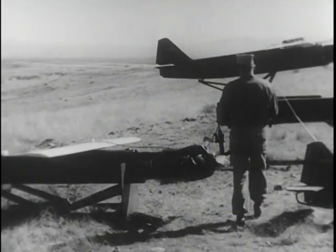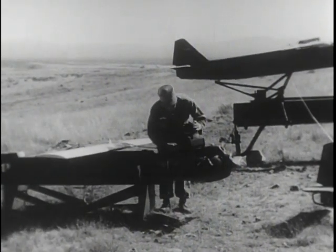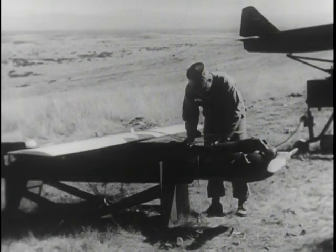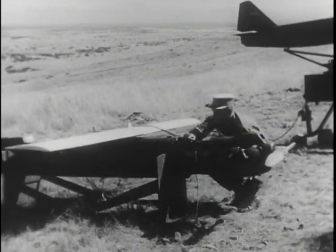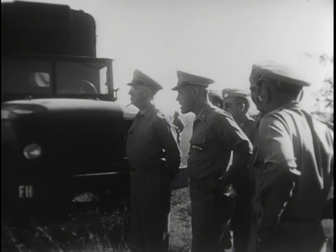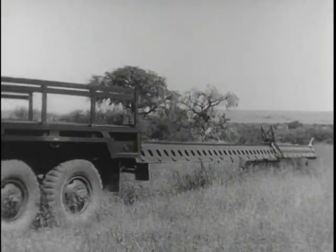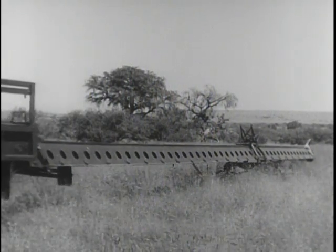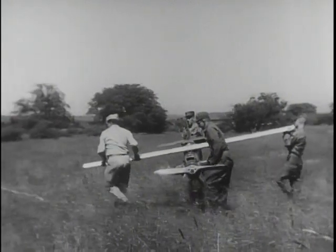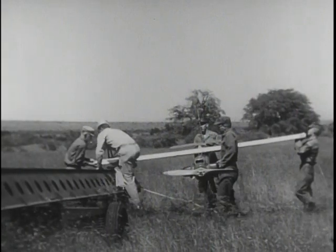A camera is loaded aboard the tiny plane. The camera can be either of the still or motion picture type and is preset to do its job automatically. Spectators are all eyes now as they watch a trailer pull up at the site, towing the launcher, which will catapult the drone into the air. Loaded aboard the launcher is the drone, a 350-pound boon to our military defenses.